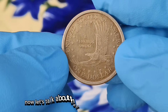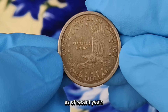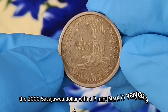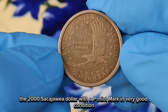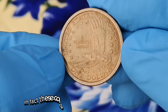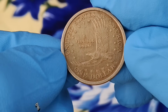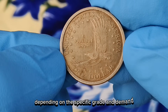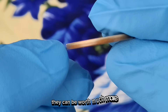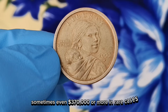Now, let's talk about the market value of this coin today. As of recent years, the 2000 Sacagawea dollar with a P Mint mark in very good condition can command impressive prices. In fact, these coins are often valued between $250,000 depending on the specific grade and demand. However, in uncirculated condition, they can be worth much more, sometimes even $370,000 or more in rare cases.